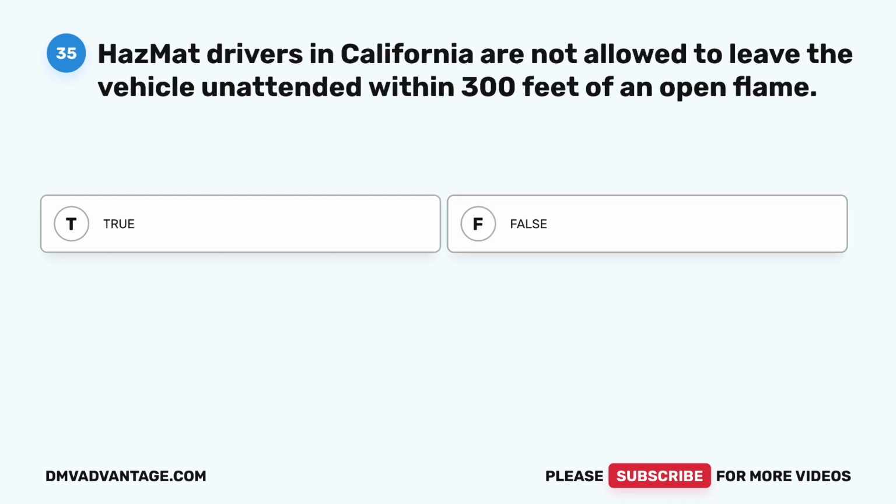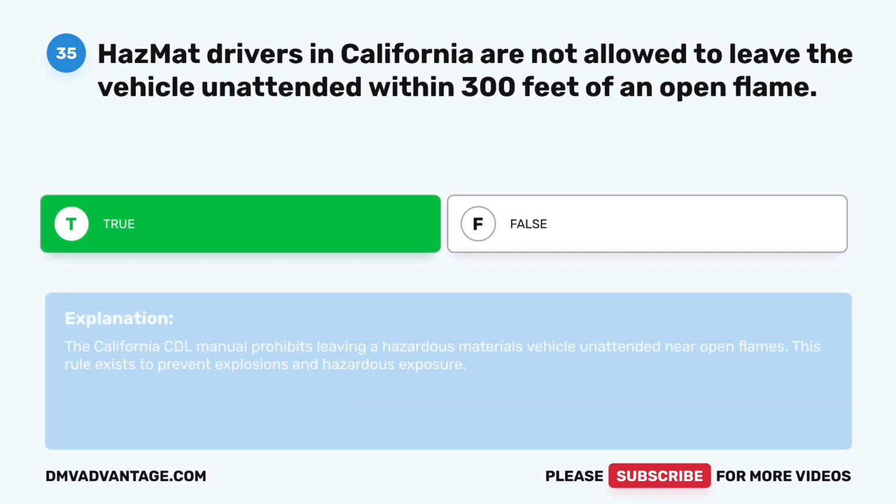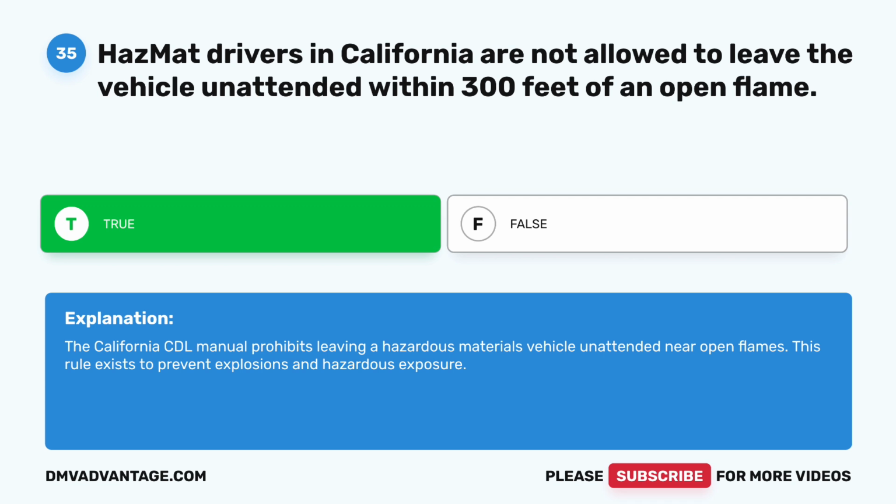Question 35. Hazmat drivers in California are not allowed to leave the vehicle unattended within 300 feet of an open flame. True or false? True. The California CDL manual prohibits leaving a hazardous material vehicle unattended near open flames. This rule exists to prevent explosions and hazardous exposure.